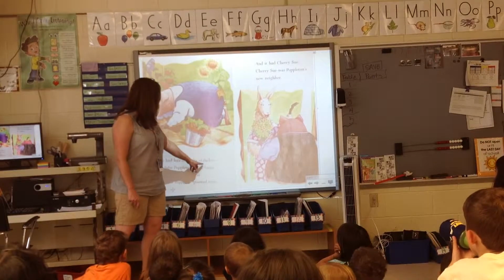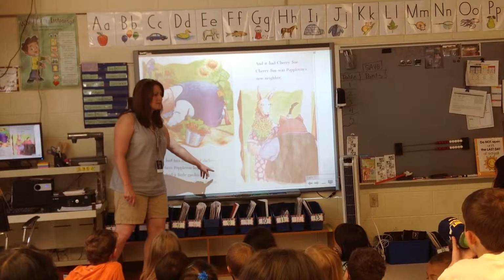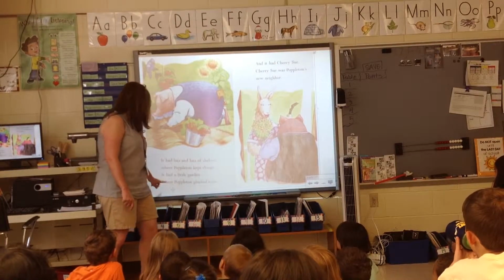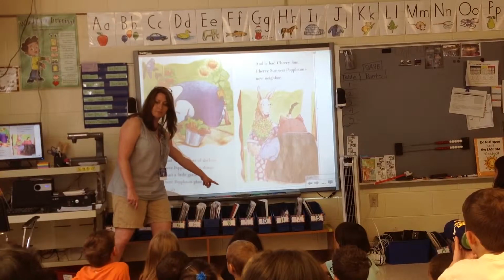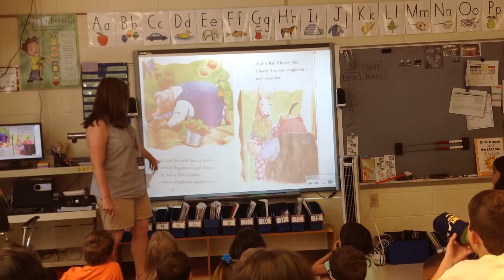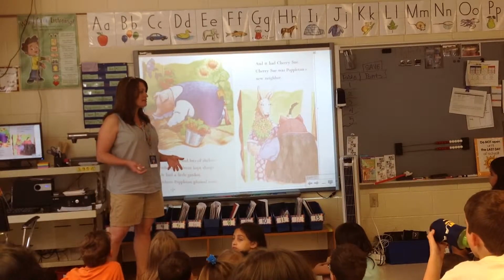It had lots and lots of shelves where Poppleton kept things. It had a little garden where Poppleton planted corn. Okay, parts of those sound okay. It had lots and lots of shelves. Does that sound okay as a sentence on its own?